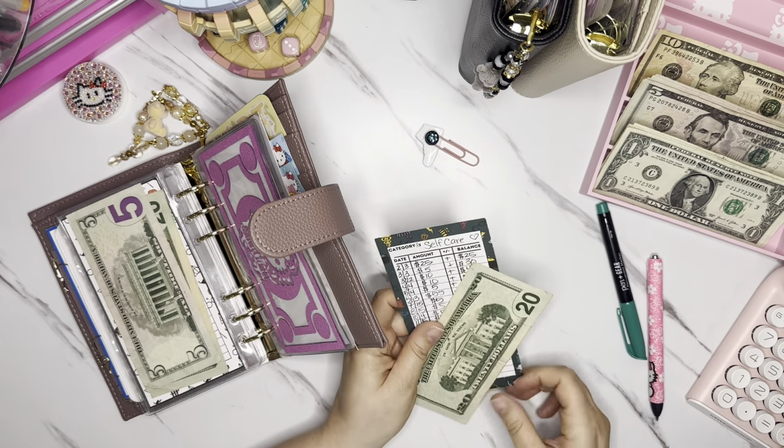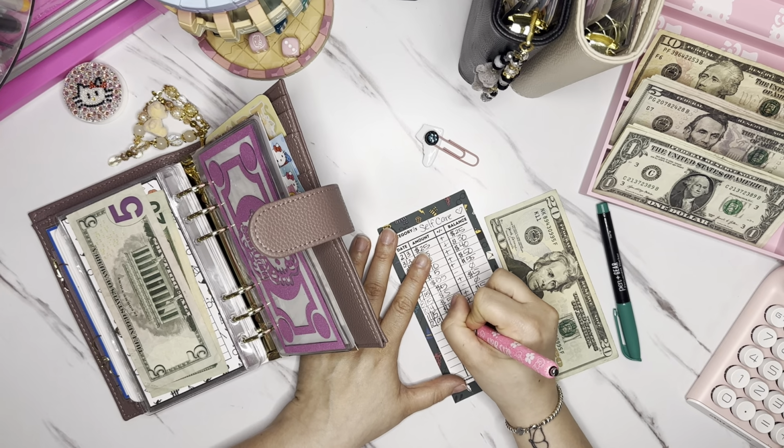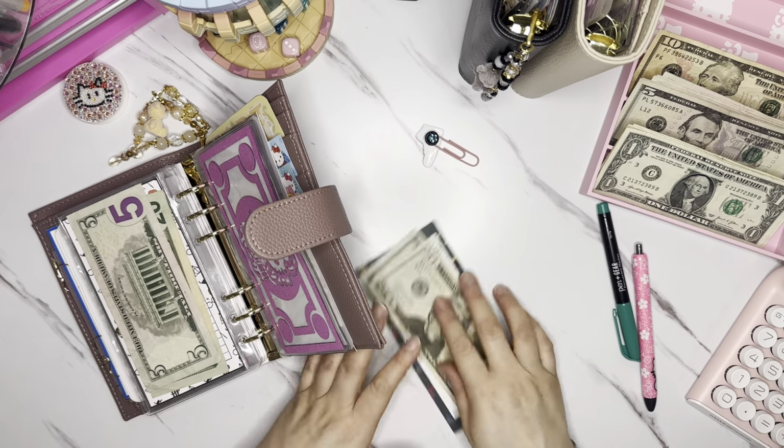All right, self-care. So self-care, I'm going to add $5. I've been doing a lot of self-care lately, buying a bunch of stuff I don't need, so I'm good for now. But this is going to be for like a future thing I want to get.